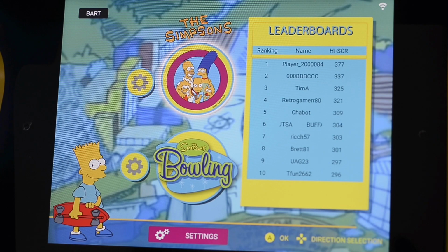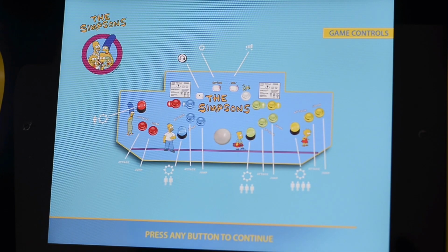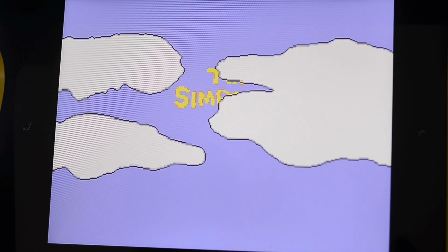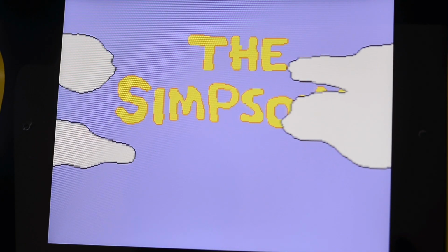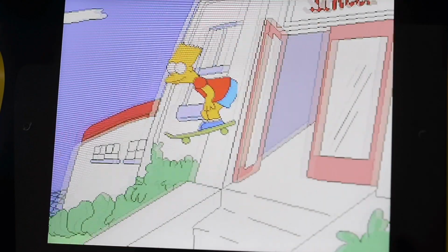And so now I'm going to jump into a game with the Simpsons arcade game, and truthfully, there isn't much to say about this. It's pretty straightforward. They did an excellent job. It's true to the arcade, and it plays exactly like you think it would.